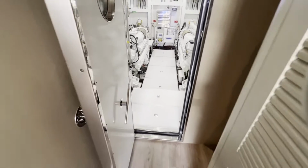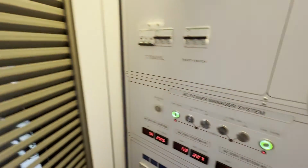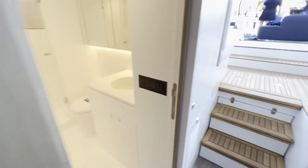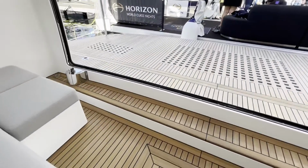Okay, and there are a couple other items here. It's a very nice boat here. Well, I think I showed you pretty much everything. That's a lot of a boat. Very beautiful.